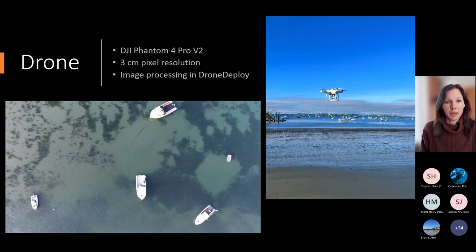And the picture on the left is a picture from that survey in Swampscott Harbor, where you can really clearly see the eelgrass. You could see mooring scars associated with the boat moorings. And then if you look closely on the left-hand side of that picture, you can even see individual eelgrass shoots through the water column. It's pretty amazing.